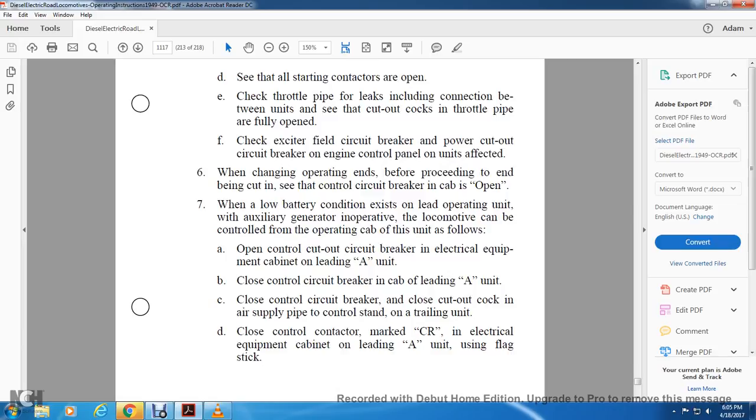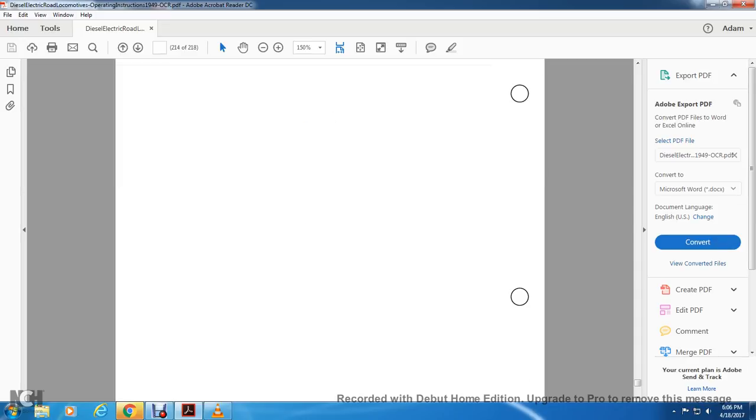Low battery conditions. If the auxiliary generator on the leading operating unit is inoperative, the locomotive can be controlled from the operating cab of the units as follows: open the control cutout circuit breaker in the electrical equipment cabinet of the leading A unit, close the control circuit breaker in the cab of the leading A unit, close the cutout cock in the air supply pipe to the control stand on the trailing unit, and close the control cutout contactor marked CR in the electrical equipment cabinet on the leading A unit, using a flagging stick. And then there are notes.